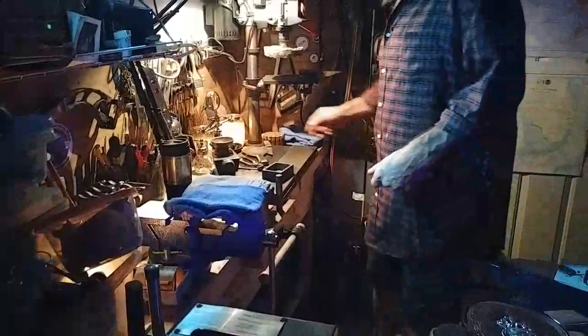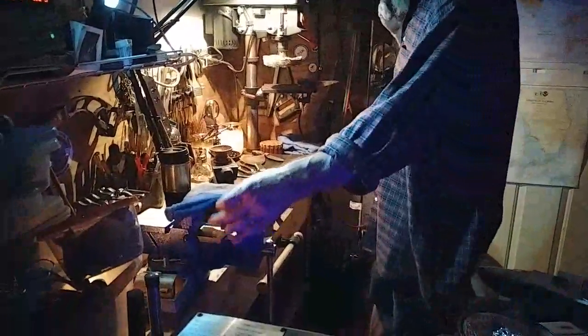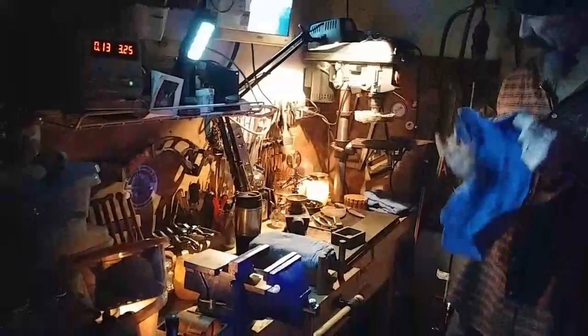Big old hunk of graphite mold there. Are we getting to see another kilo pour? I enjoyed that last night. Plus it runs a bunch real quick.